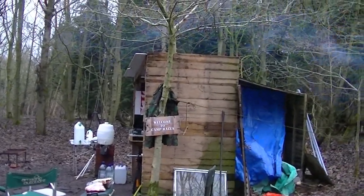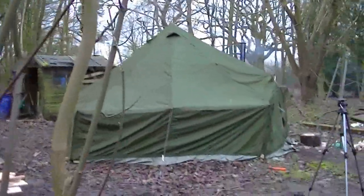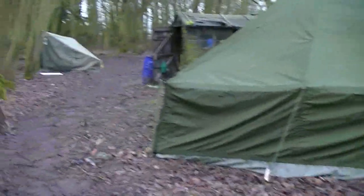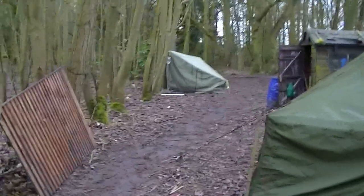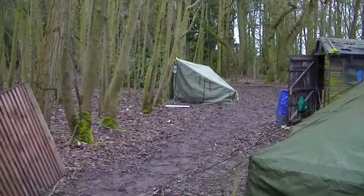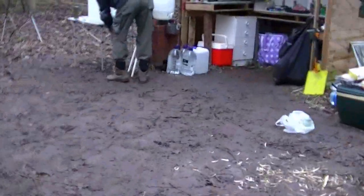Welcome to Camp Bazza. One Arctic tent there, another one there. And Mark's up there, and the CVRT tent. I'll have a walk down and have a look at these. Doing this toilet.